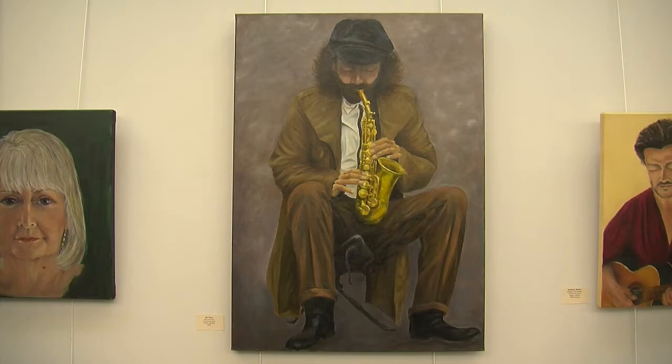And this gentleman was playing the sax in a square in Barcelona, and I just took photographs of him and a few of his buddies, actually, and this is the result of that. Beautiful music. Just got lost in it, really.